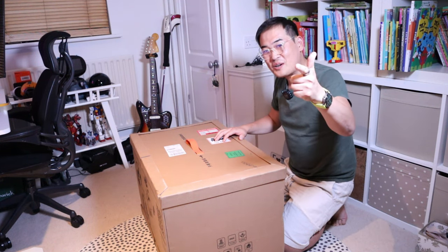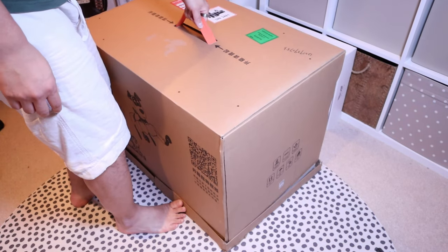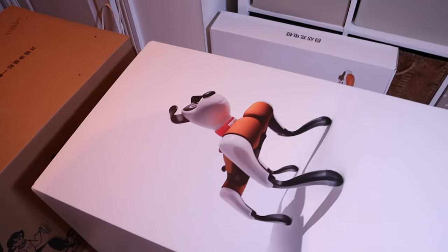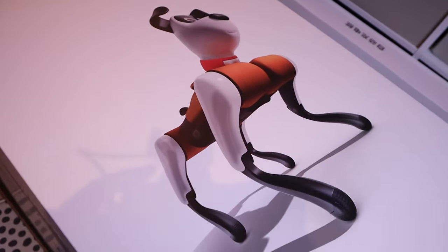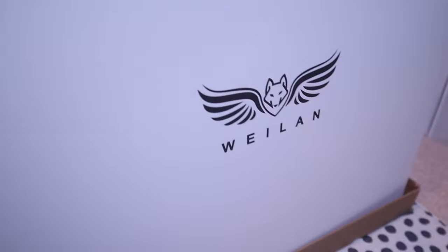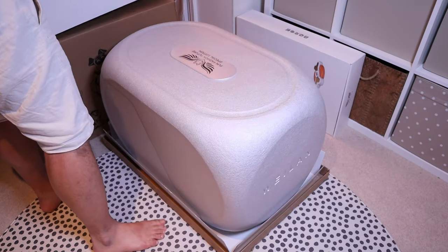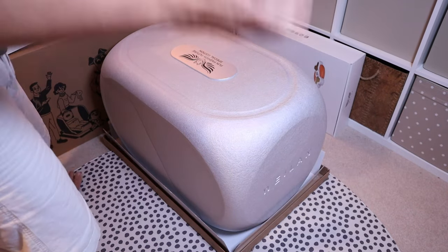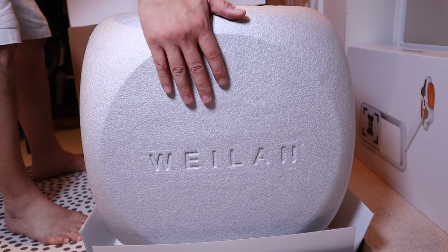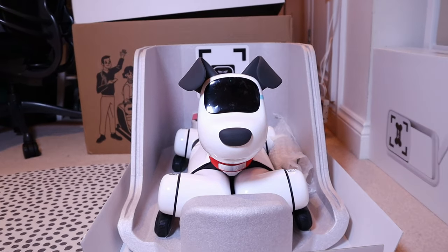So here it goes. All right, so let's take out the edge protection, pull this up, moment of truth, look at that. So that's the actual box for BabyAlpha robot. As you can see, there's a picture of BabyAlpha from a company called Wheelin. So if you were to actually lift up the box, wow. This is a capsule shape. It says fun fashion future special edition. So let's actually lift it up. Wow, look at that. That's our BabyAlpha robot here.